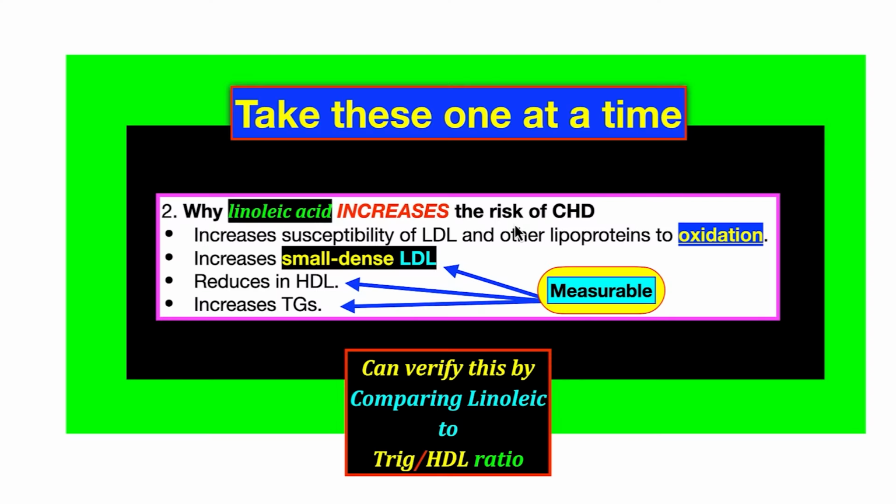All right, that was the first part. So what do we say? That's partly true and partly not true. Take these one at a time. Why linoleic acid increases the risk of coronary heart disease. It increases LDL and other lipoprotein oxidation. It increases the small dense LDL. You'll see this in a second. It reduces HDL, increases triglycerides. These are all measurable. This can be verified by comparing linoleic acid to the trig-HDL ratio.